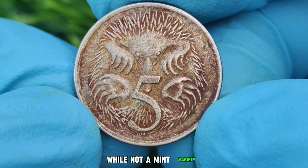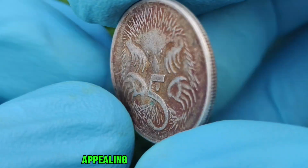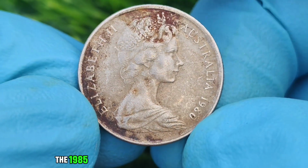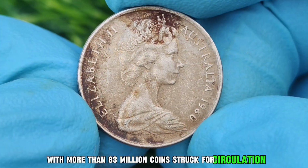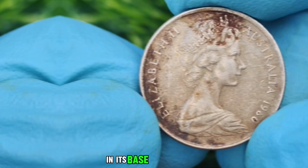While not a mint variety, these colorations make each coin visually unique, appealing to some niche collectors. When it comes to mintage, the 1985 5-cent coin had an enormous production run, with more than 83 million coins struck for circulation. This massive number means that the coin is far from rare in its base form.